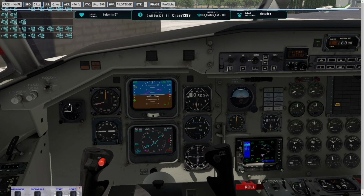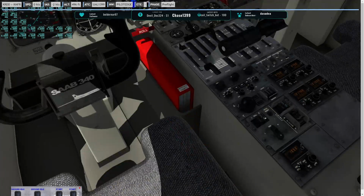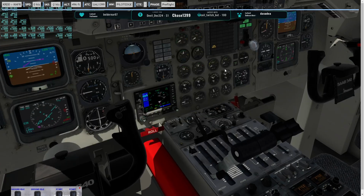And we're going to rotate at 109. Check our trims.